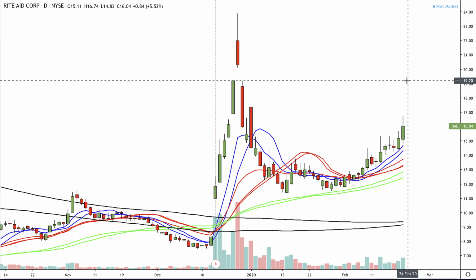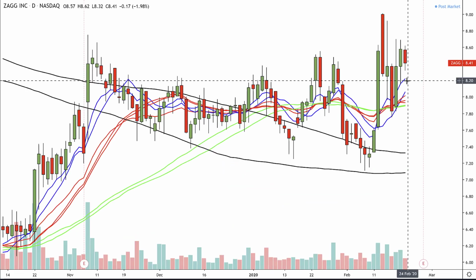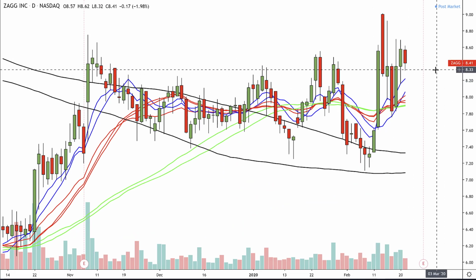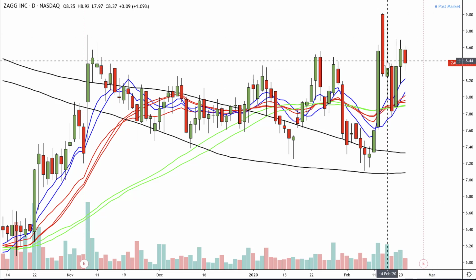Going into the weekend, we got 3 open positions. One is the ZAGG. We got into the stock at $8.40. Closed today at $8.41, so we're pretty much break even on this right now. It actually went higher to like $8.70. Still looks good, but just be careful.